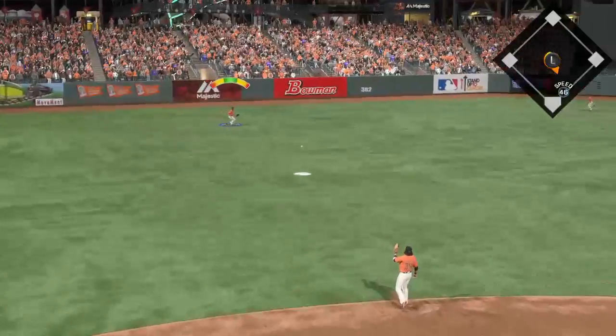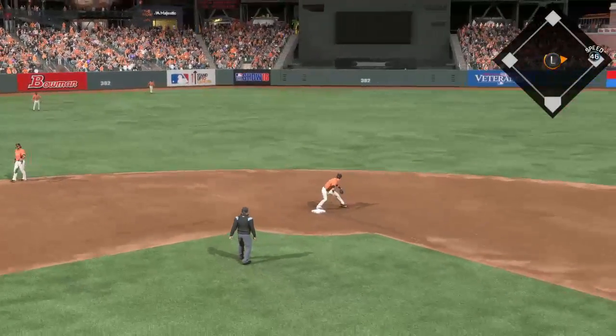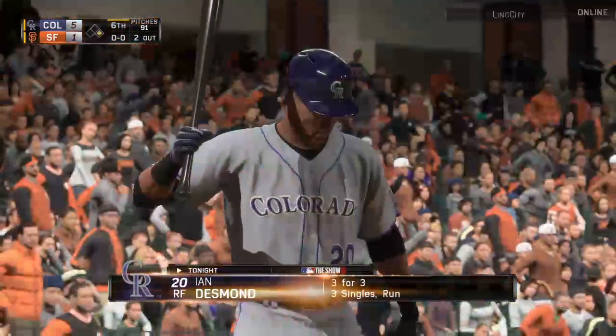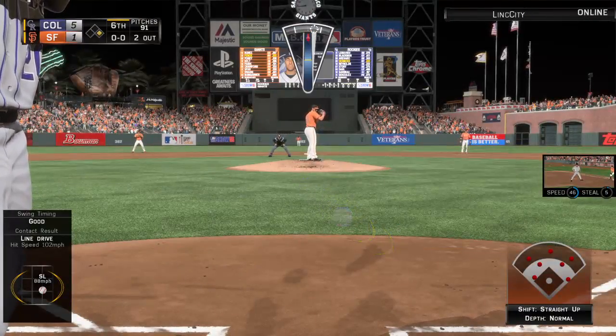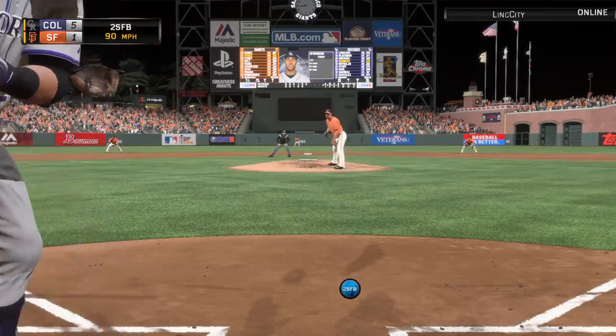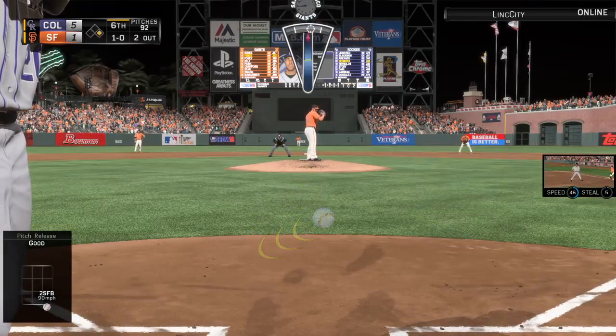Line toward the alley in left center. That gets down, and he's got himself a base hit. Ian Desmond digs in, coming off a single in his last at-bat. Ian Desmond. He's set, and the pitch. And he'll look at a fastball that doesn't miss by a whole lot. It's 1-0.